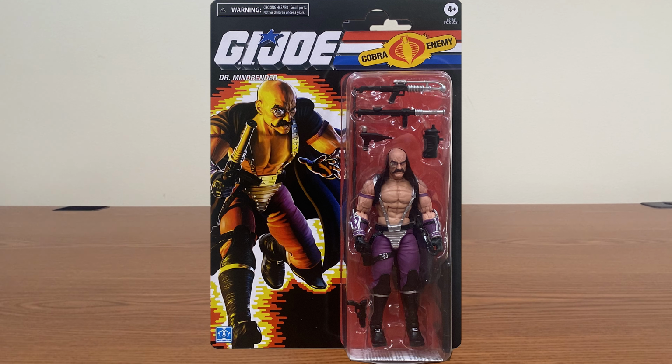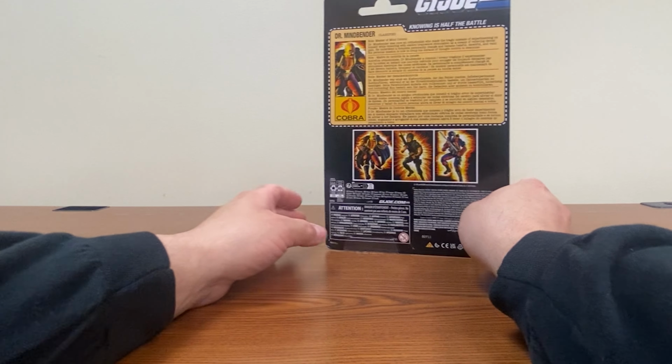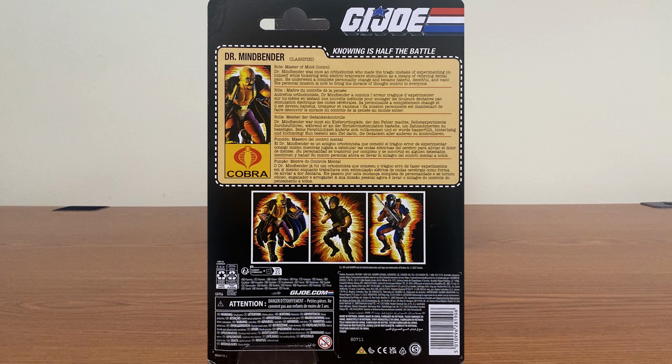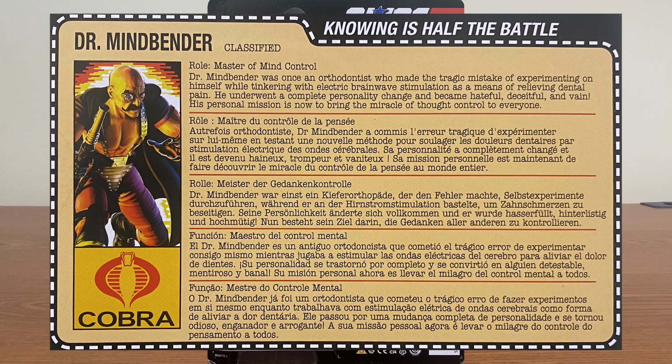But he does come with a whole bunch of the same equipment that he had previously. And if we look on the back of the box, we actually get a tech spec, or a file card. And I don't know, is this the first time they've had Knowing is Half the Battle on there, or have I missed that every time? Dr. Mindbender, classified, role, master of mind control.